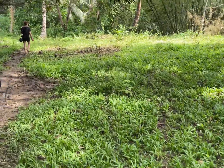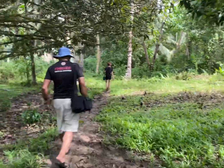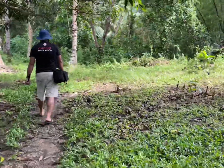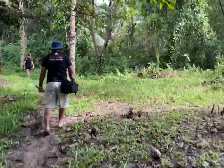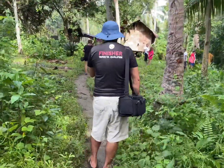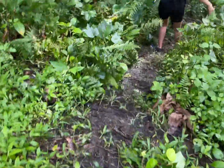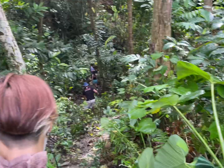So our next stop is the San Isidro Cave. I'm excited to see what this cave looks like. So from the highway, about how many minutes, about 30 minutes? Oh. 30 minutes is the trip from the main road. The way here is a bit tricky. Okay, especially it's very wet.